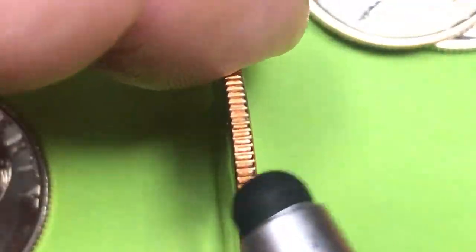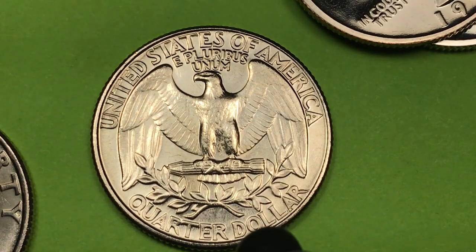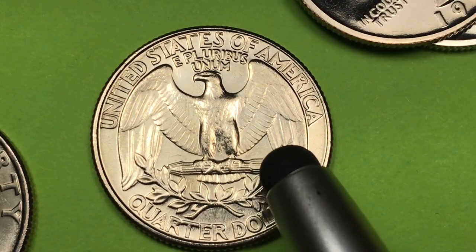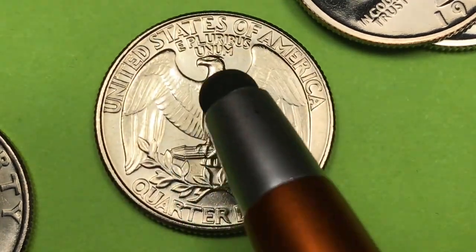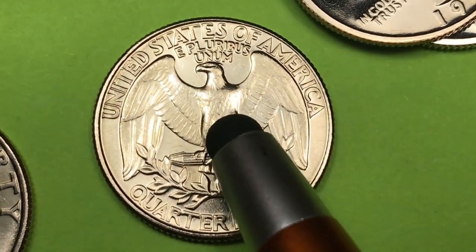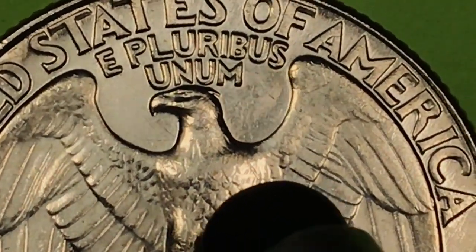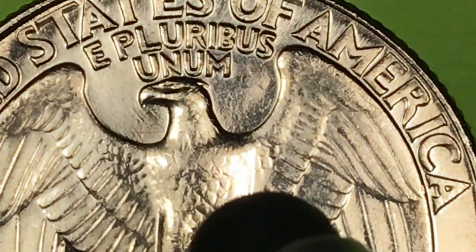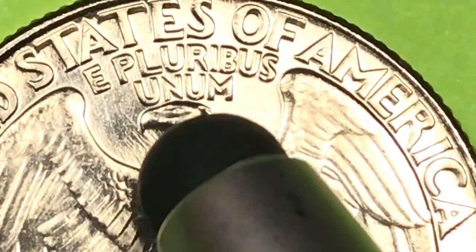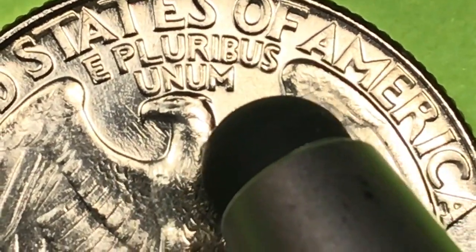We tip it up and we see it is the copper nickel clad copper. Some people call it a copper sandwich. It is 100% copper on the inside and a copper nickel mix on the outside. At the top it says United States of America, E Pluribus Unum. One of the things you always want to do when you look at these quarters to determine their value is look for a line in the beak, which we don't see a very good line there. Look for some definition to the eye, which is just okay. Little cowlick there is okay.